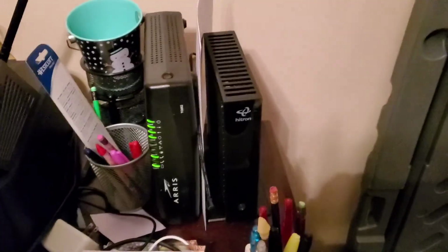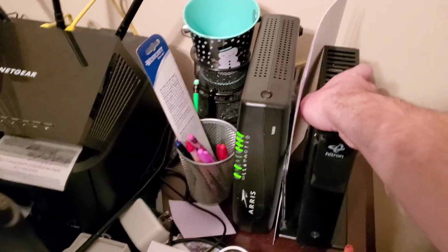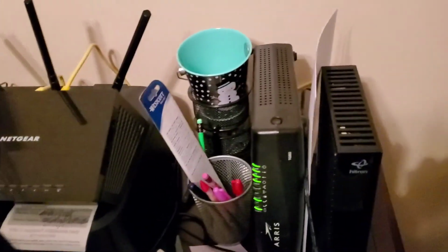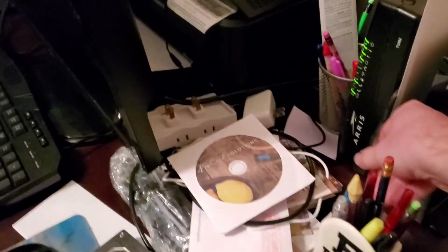So that's why I had the office fan on in here, because I kept thinking maybe they were overheating, let's say. So I got them unplugged. I'm going to plug them back up in just a moment. If it's not a bandwidth issue, then it's just typical Sparklight, or what used to be Cable One. I don't know why they changed their name to Sparklight. Anyways, we're going to go ahead and plug them back up now.